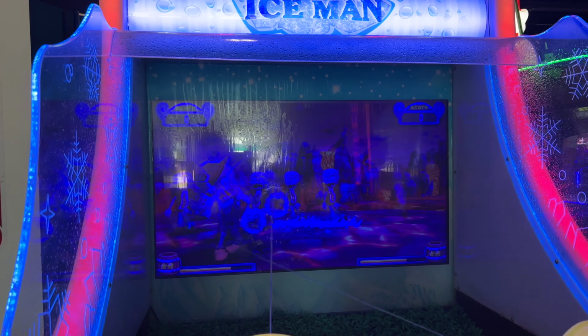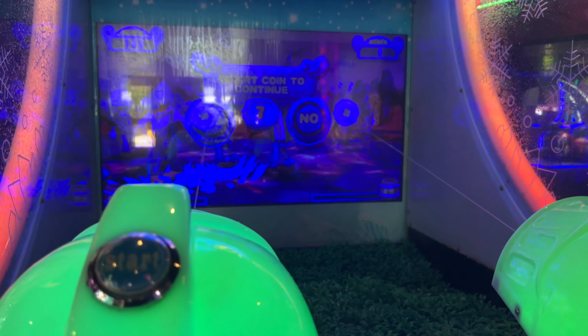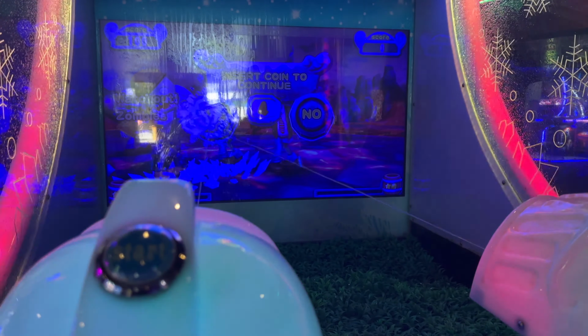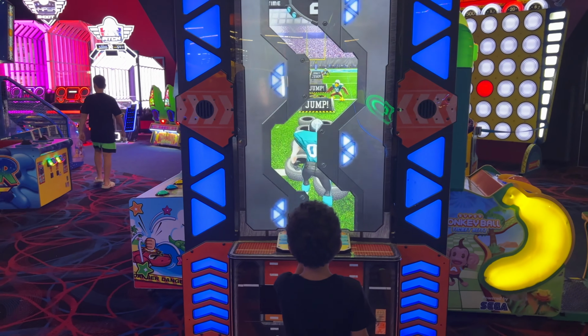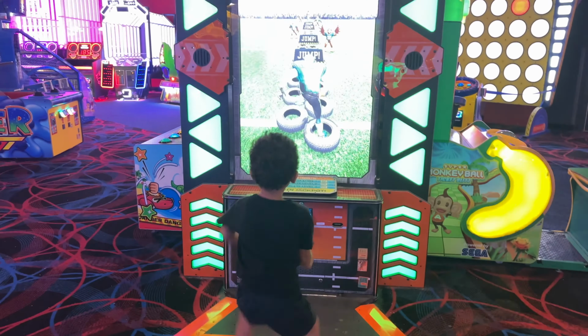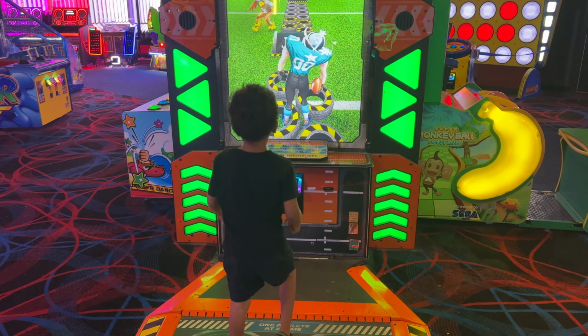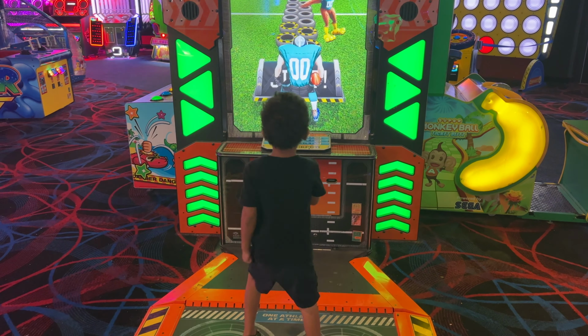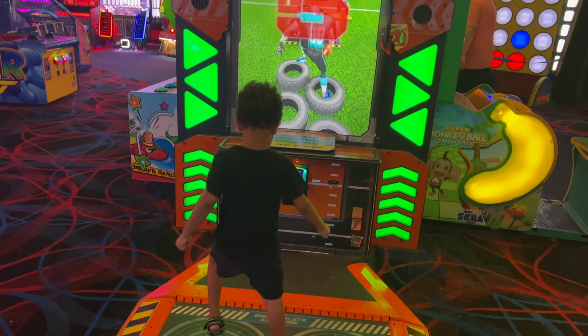Volcano. Yeah, let's do Volcano. Yay! Me and Adam at the arcade again. Run, Adam. Go, go, go. Ready, set, go. Jump. Jump. Jump, Adam. Jump. Jump, Adam, you're not gonna make it.